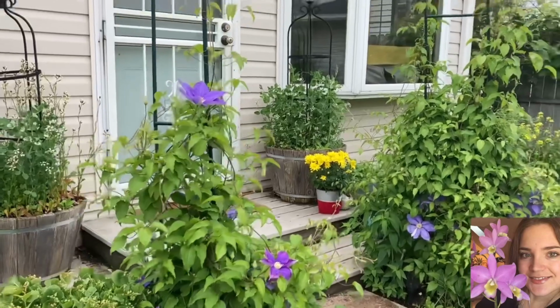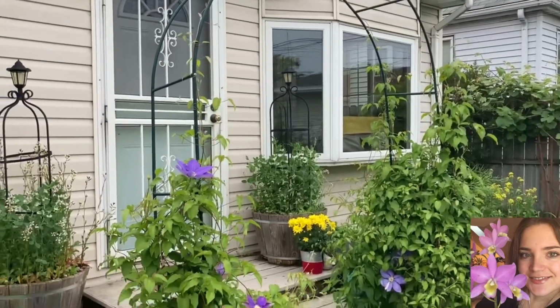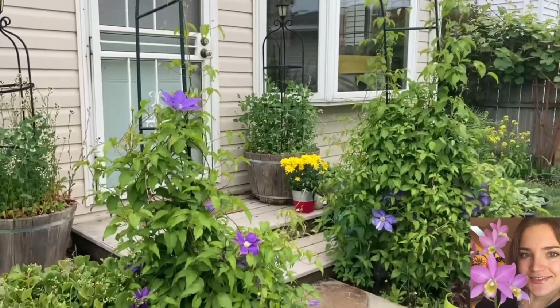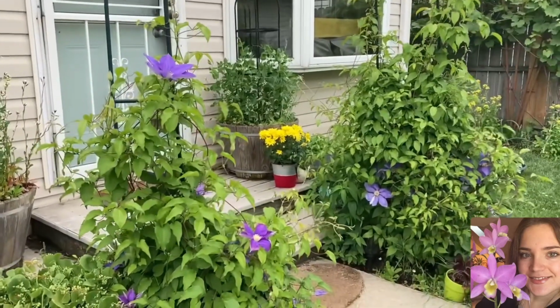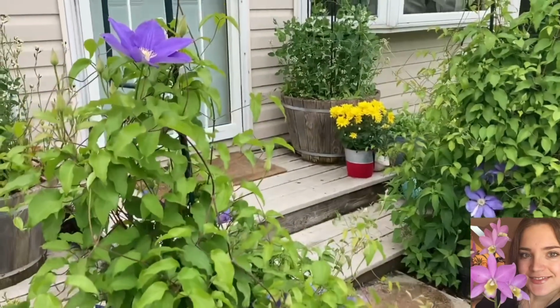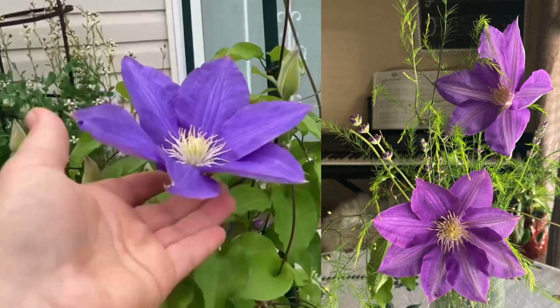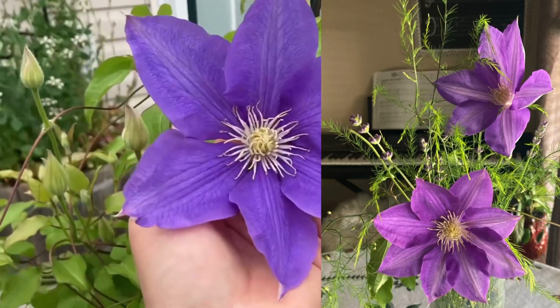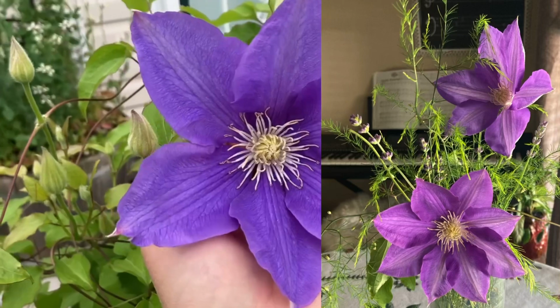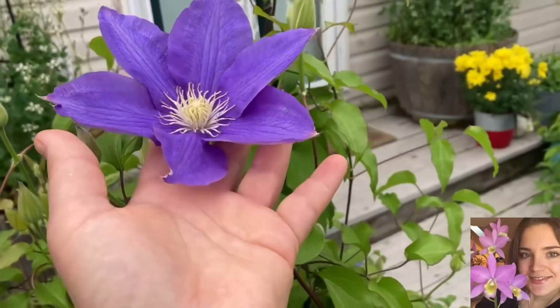By my back door, I also have an arc with the clematis on both sides of it. And it's a slightly different variety from the one in front, a little bit darker in color, but also very beautiful. And clematis is not a popular cut flower, but I like using it in my bouquets. In combination with lavender, it looks amazing.